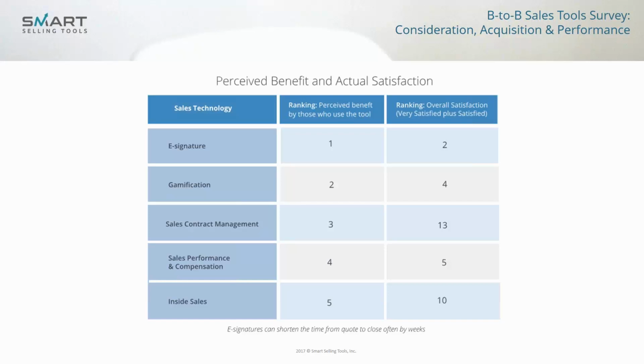And considering that people use on average 5 sales tools, and e-signature is usually the 6th tool selected, a lot of people are missing out on something that gives great benefit and that early win, which is one of the things I was talking about.